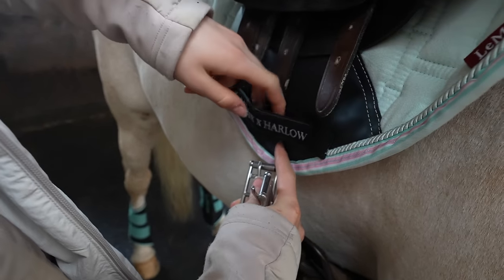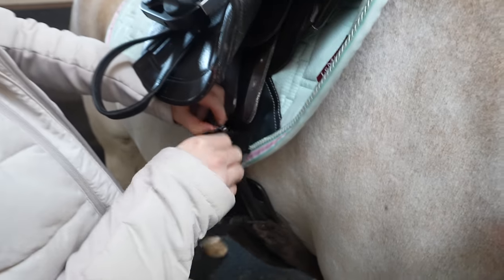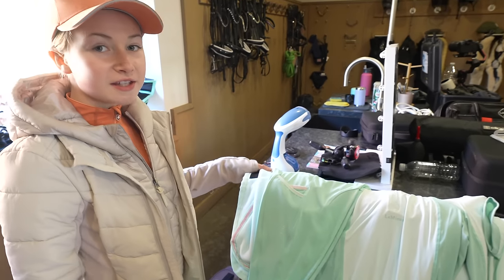So the girth has also got Lemieux and Harlow on it. It's something quite subtle, didn't you? You didn't want your name all over it. Yeah, but just in hidden places. So these are the clothes.